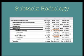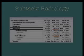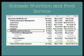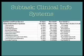In some subtasks, the units are not dependent on each other's completion. For example, in radiology, the general radiology and nuclear radiology units can be implemented at the same time. Thus, they have the same start dates, September 4, 2007. The next slides outline the project for the final 3 subtasks: imaging, nutrition and food service, and clinical information systems, which calls for the lengthiest implementation due to its large number of subunits.